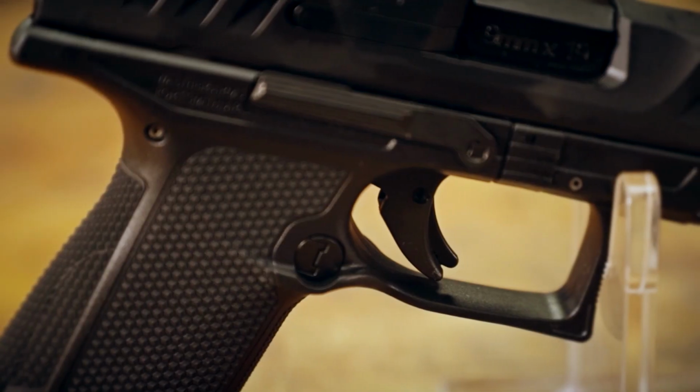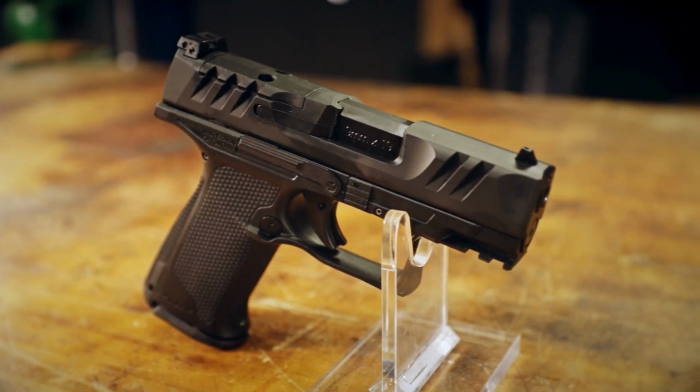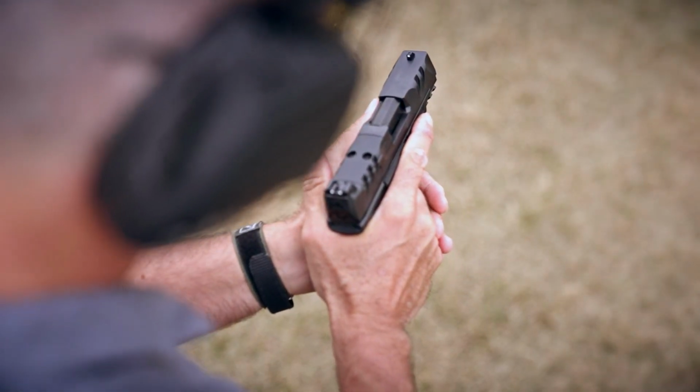You've got the new performance duty trigger and the performance duty texturing on there. Really great frame size, feel, everything. The trigger, everything is very smooth. You get a secure hold on the gun. Very controllable trigger, very easy to shoot well.